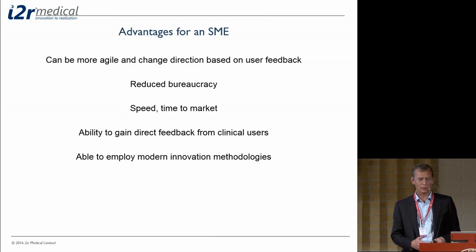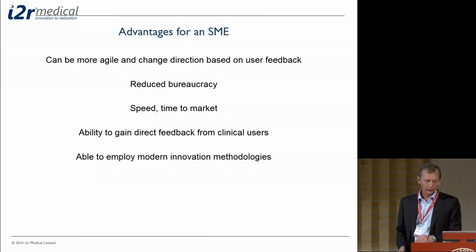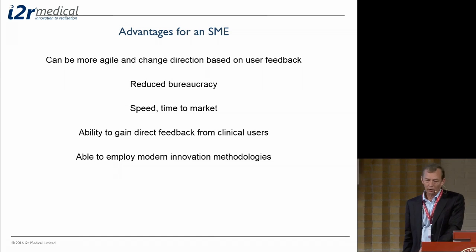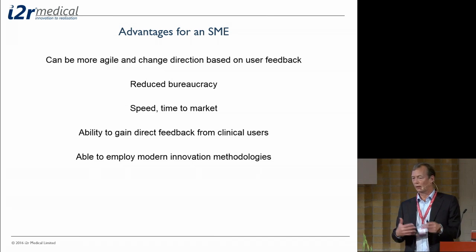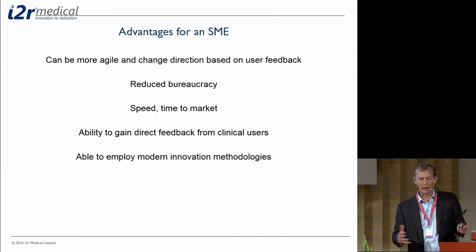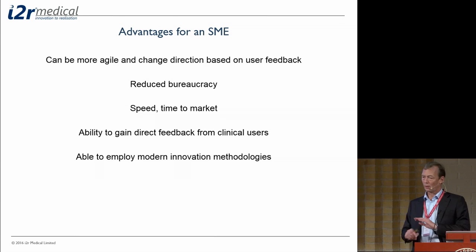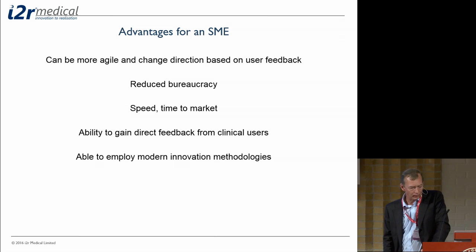It allows us to be much more agile. I came from a corporate background, and it was often difficult to get decisions made quickly. So we were able to engage very quickly with users and actually make changes. In a couple of weeks, we could go back and show them different things that we were trying. Much less bureaucracy, and the speed to market was much, much quicker as well. And we can get that direct feedback from clinical users.